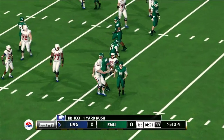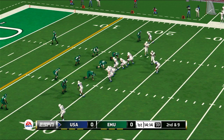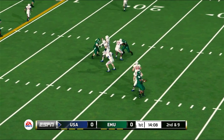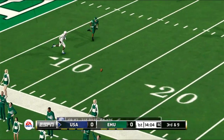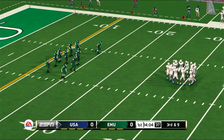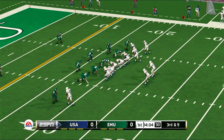He's taken down at about the 19-yard line. Slings it out there incomplete. That's a real danger. If he leaves too many passes short like that, sooner or later they're going to end up in the wrong set of hands. It's 3rd and 9. Ball on the 19-yard line.